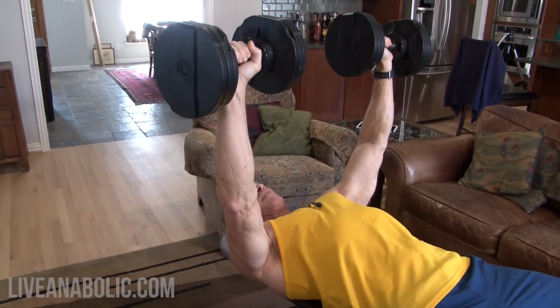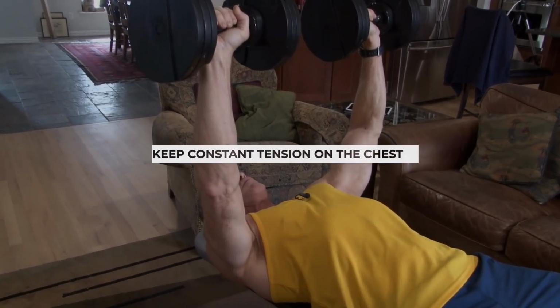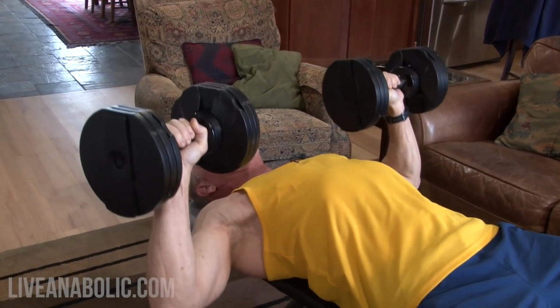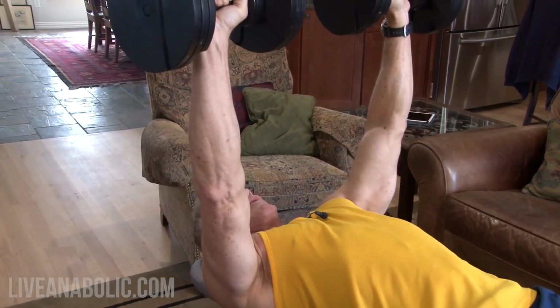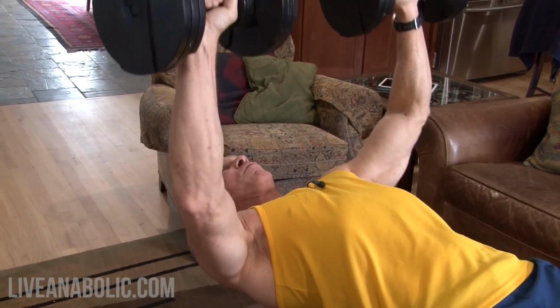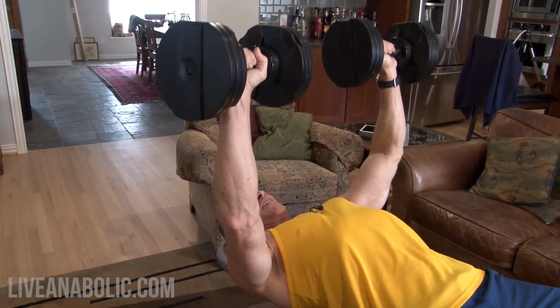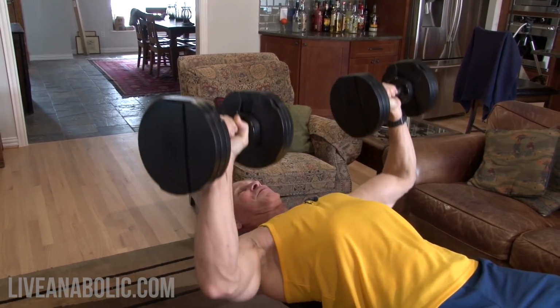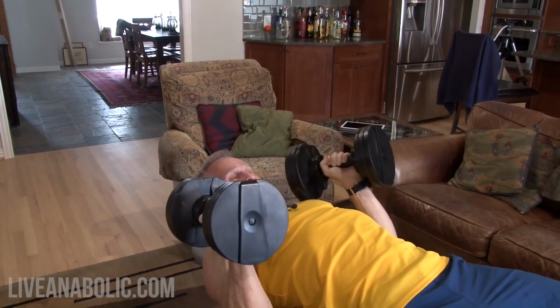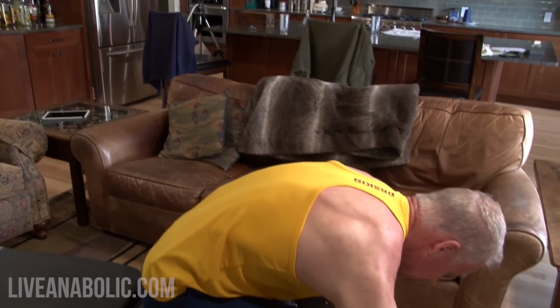But if I stop here at the top, now my chest is engaged. My chest, my pecs are under tension the entire range of motion. So control it up and control it down. Really focus on that mind-muscle connection. At the top, you can actually flex your chest muscles to get an even bigger pump. Down, I go straight to my thighs and then to the ground. The number one exercise at home for your chest.